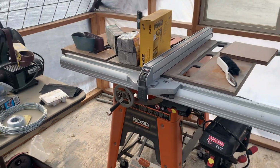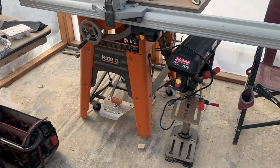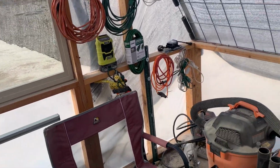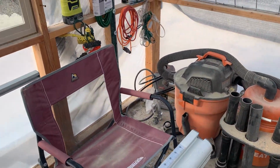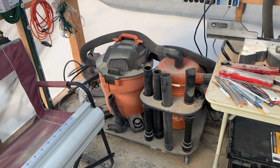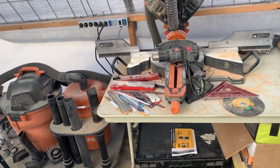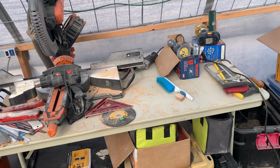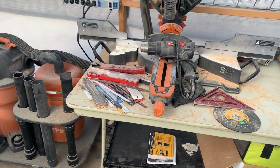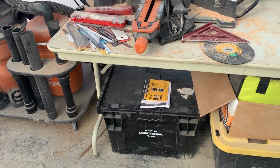Got our table saw and drill press, all our extension cords. Got our paint sprayer in the back, our dust collector, miter saw area. The dust it didn't collect. Dust that we're collecting on the table and on the ground.